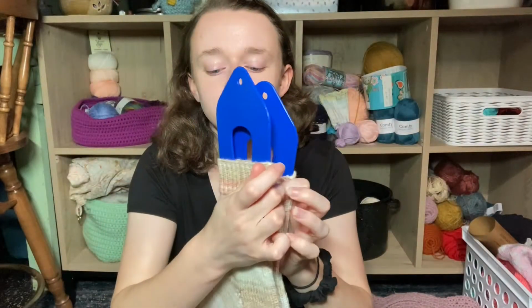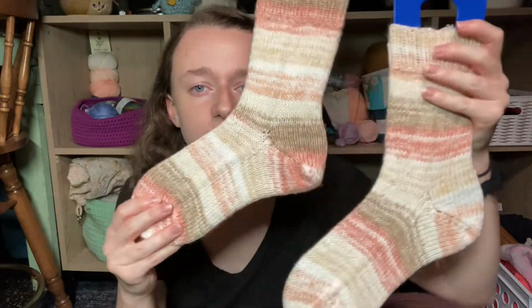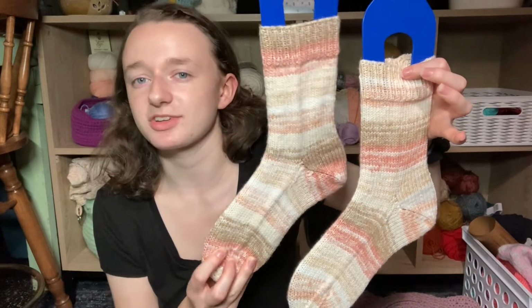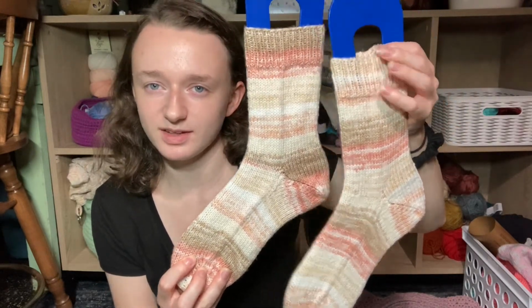And the yarn is Yarn Bee Sweet Delight or Baby Bee. I don't think I have the tag anymore. I think it's Sweet Delight in the Teddy Bear Cuddles colorway, and it's just so pretty. I love this colorway. They don't match because I didn't care when I started the second one. And they're just really nice.